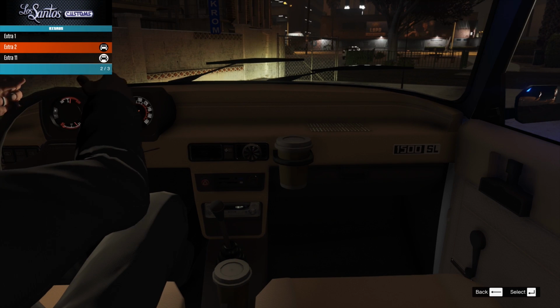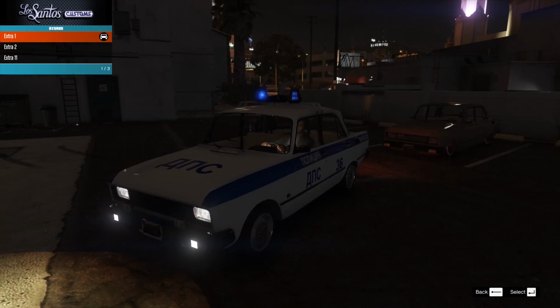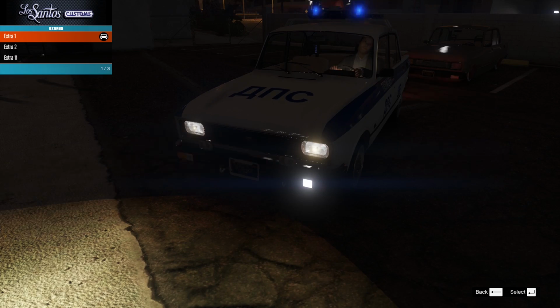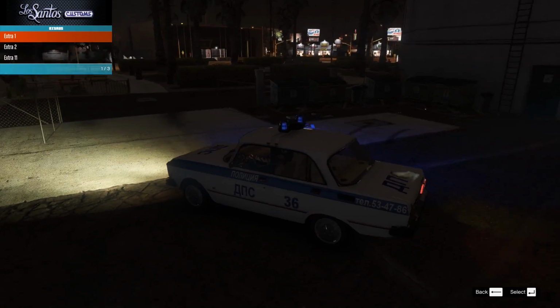And then for the extras as well, I don't know what these extras are. Okay, so the extras is just a drink in there. We've got those drinks in there. And extra one is those fog lights there. But sadly, they don't light up, which is a shame. But we do have some other lights going on. It's definitely a nice light show.